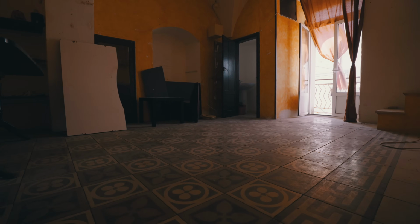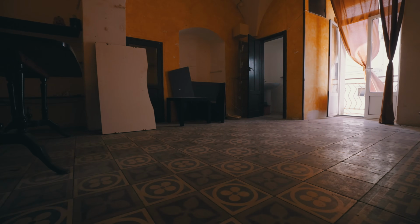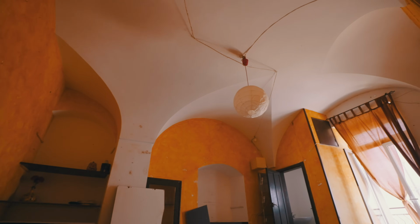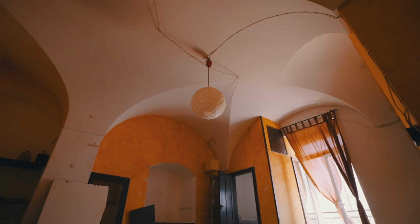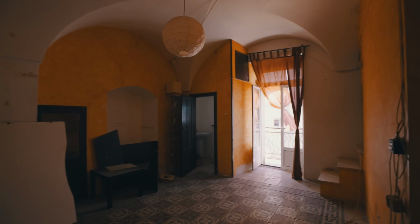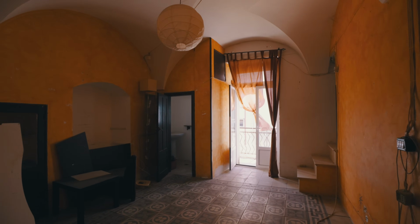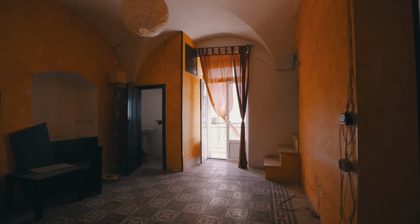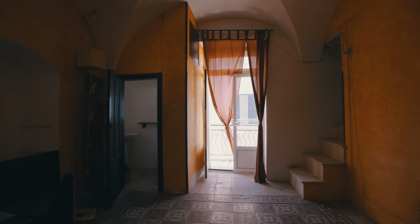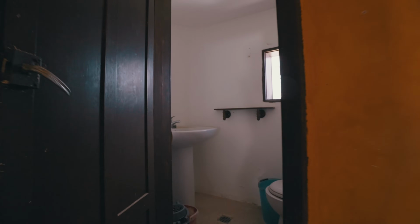We have the cementine floor tiles, which are the original ones, absolutely gorgeous and very typical of Puglia, and the ribbed vaulted ceilings, also very beautiful. We have the balcony in the back, letting in a lot of light and just a really beautiful vibe to the whole space. To this front left corner, we have what is currently the bathroom.